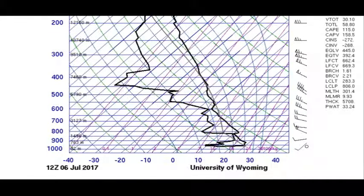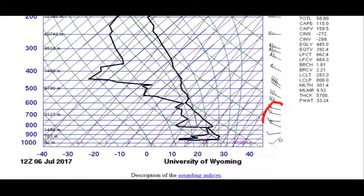And even though we don't see much directional turning here, there is a little bit right here in the lower levels. So we basically go from northwest to southwest here. So that may be enough to give a little bit of curvature there on the hodograph, even though everything looks westerly here.